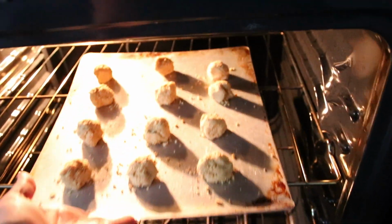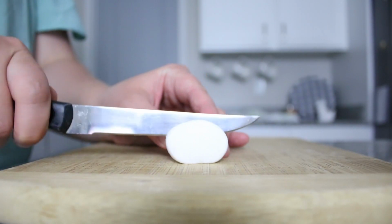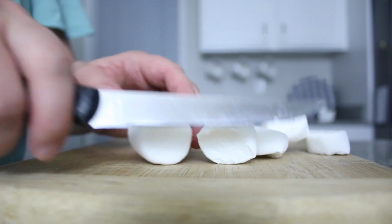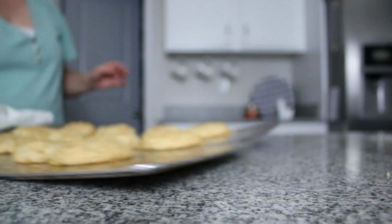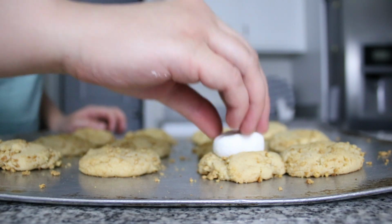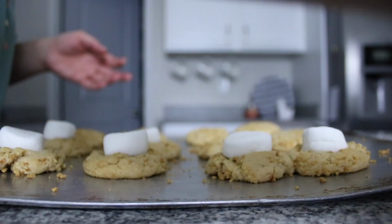These are going to go into a 350-degree oven for about 15 minutes. In the meantime, I'm going to have some marshmallows, and what you're going to do is use the sticky side down. When the cookies come out of the oven and they're still warm, you're just going to press the sticky side of the marshmallow down into the cookie and then toast them. You're going to have to watch these like a hawk.